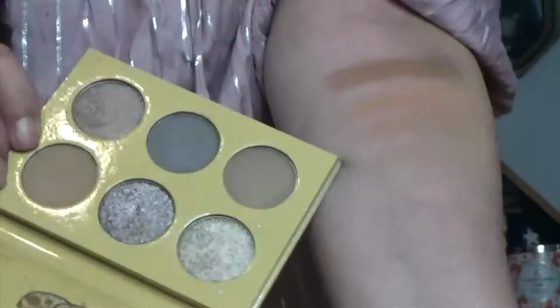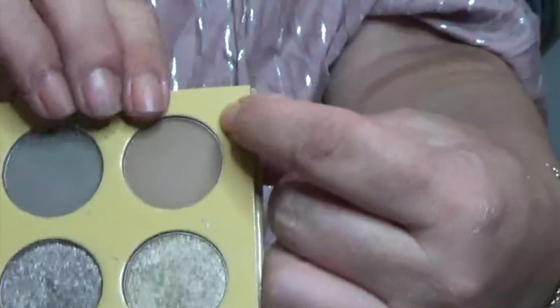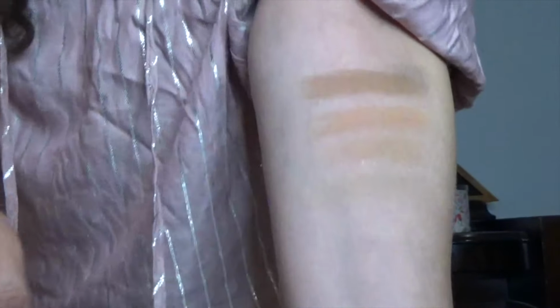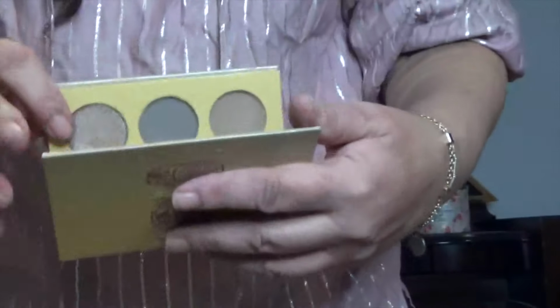They don't have names, but I'm going to hold it up here. This one is this top one, and that more grayish toned is down here. They are quite similar, as I said. Hopefully you'll be able to see them actually show up on my arm. These are the first two that are very similar to my skin tone.